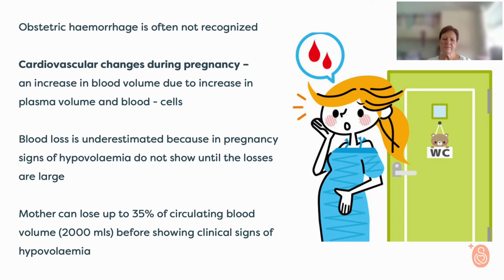Now, just a reminder of what we've said in the placenta previa and abruptio lessons, and I've said it just now again: because of the physiological changes during pregnancy, like the increase in blood volume, we don't always easily recognize obstetric hemorrhage.